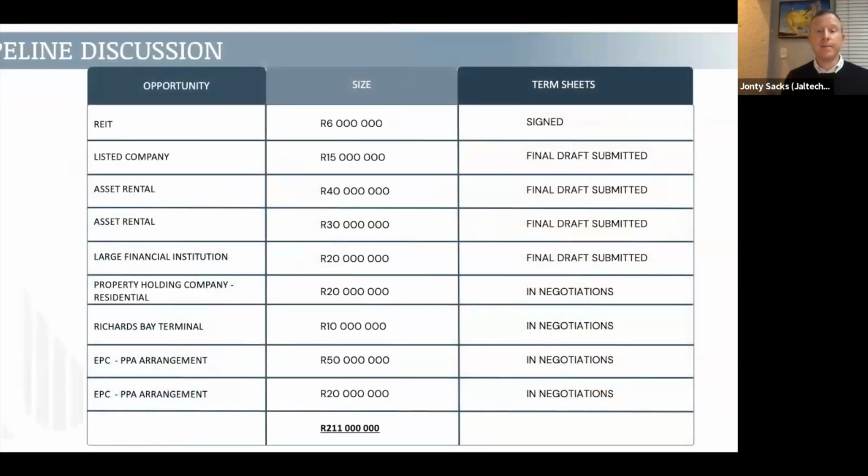So this is just some insight into the businesses that we are providing electricity to. We weren't able to disclose these businesses for confidentiality purposes, and because we haven't closed our fund yet. Once we've made the capital available and we've secured the transactions, we'll then be able to disclose. The first business is a REIT. It's a large property holding company. The initial tranche is 6 million rand. We've signed the term sheet, and most likely this will grow to 50 million rand over time.